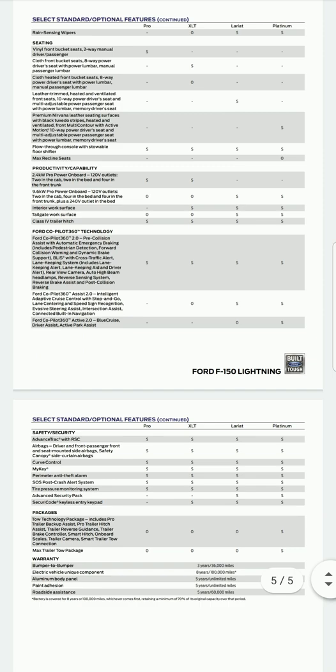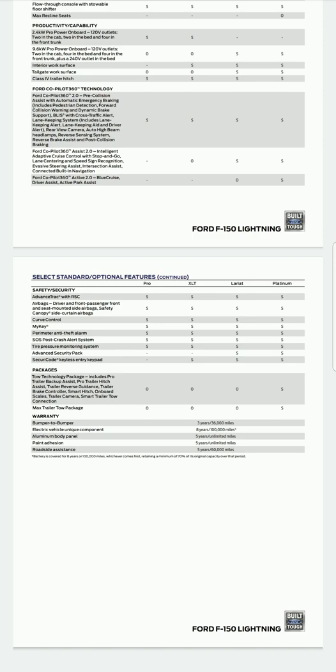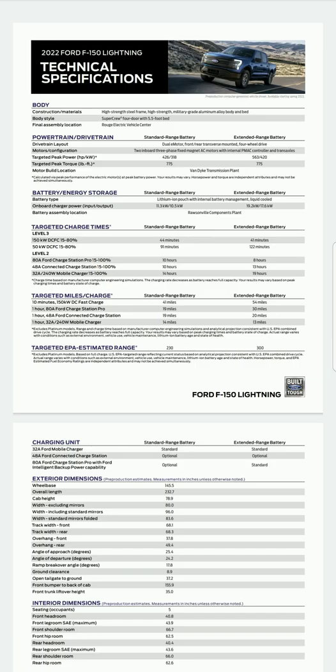Okay, and Ford Copilot 360 will be standard on all trims. Now, if you want to go up to the Ford Copilot Assist version, then that's not available on the base Pro. It's going to be optional on the XLT, and it's going to be standard on the Lariat and standard on the Platinum. And what they call the active Blue Cruise, where it's semi-autonomous driving and you can take your hands off the wheel and everything, that will be optional on the Lariat and will be standard on the Platinum.